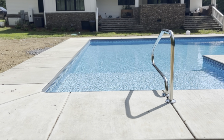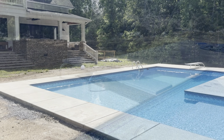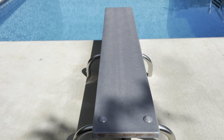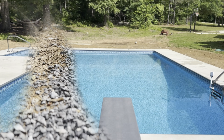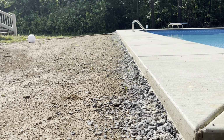Once the concrete was done, we had a completed pool on our hands and it looked great. However, it was still early April and too cold to use. And while cold water didn't stop the kids from getting in it, I still had a lot of landscaping work to complete, as we needed to bring in more dirt for final grading and build a fence.